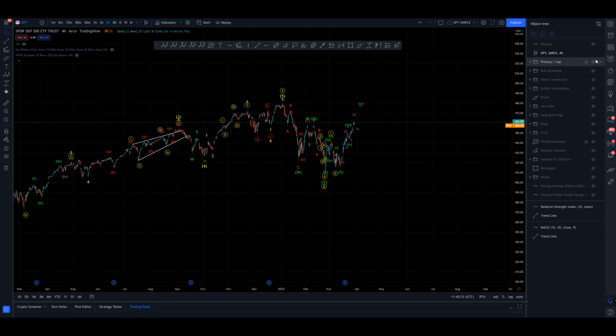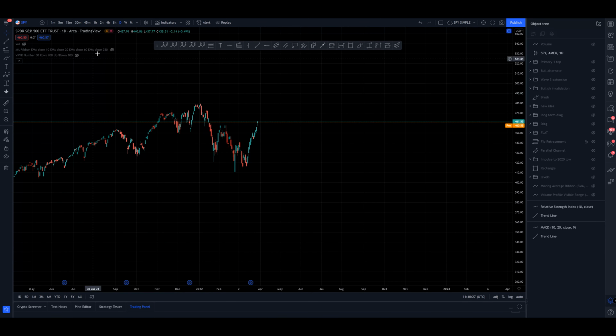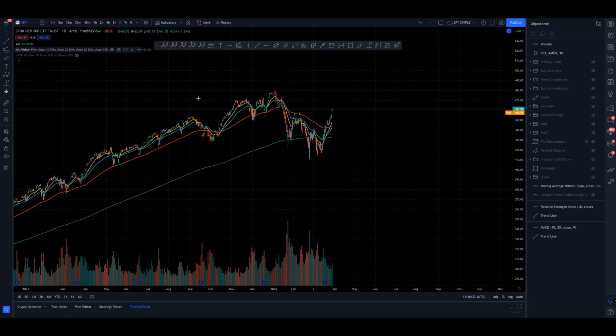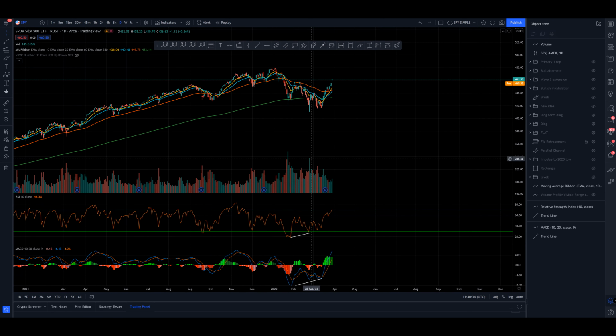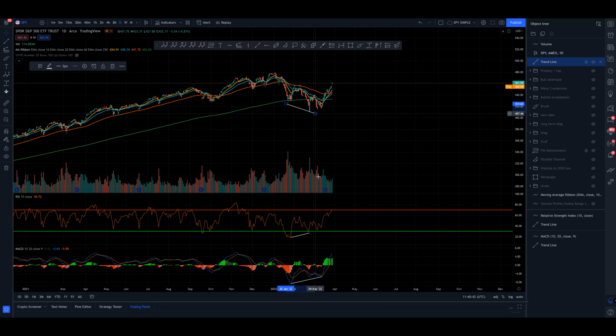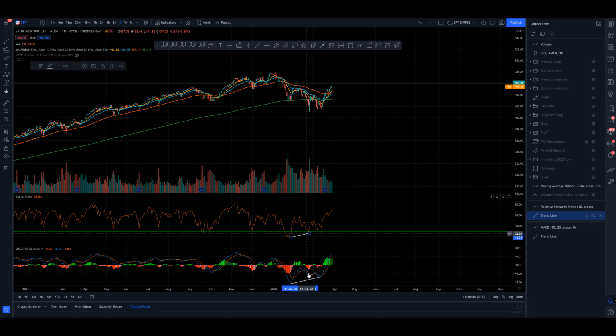Just going to get rid of the count for a minute. And there's just a few things I want to point out on the day time frame. So let's bring up our moving averages here, let's bring up our volume, and let's bring up our momentum indicators here, RSI and the MACD. So we saw strong bullish divergence between these lows and these lows in the RSI and the MACD, and that has resulted in this springboard rally we've had since.